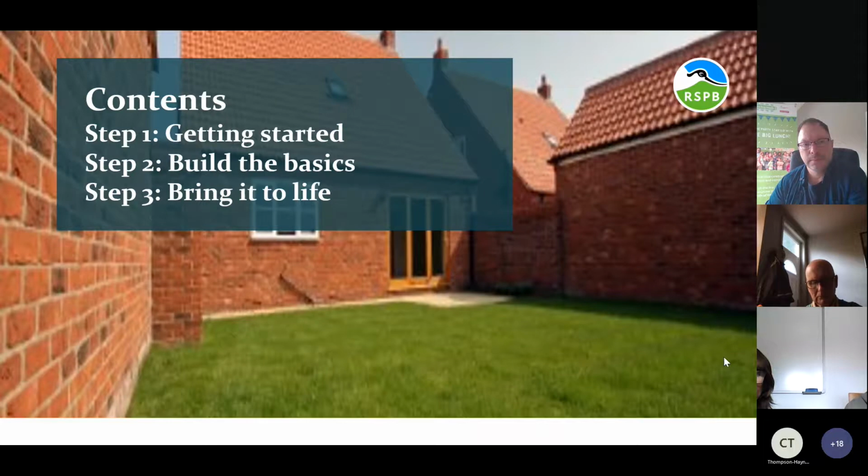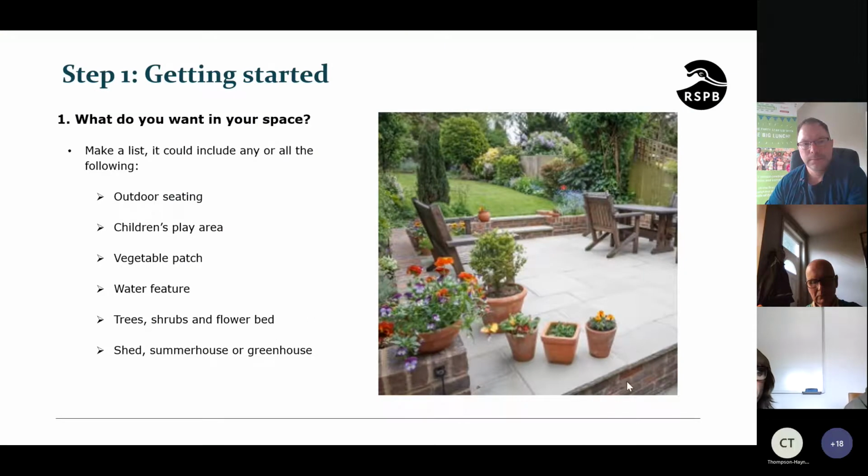So I'm going to go through the 3 key steps: first is getting started, then building the basics, the backbone of the garden, and then filling it in and bringing the whole lot to life. So here we go. The first thing I would say is getting started. Your garden's got to be functional, and it's got to serve many needs and requirements. Some of those needs and requirements are obviously going to be human and some for nature.